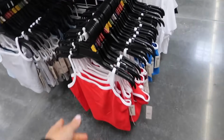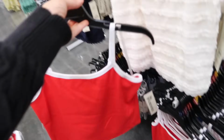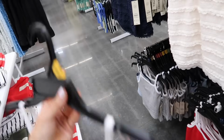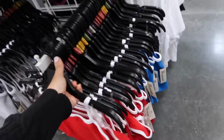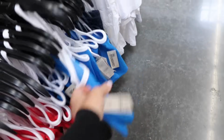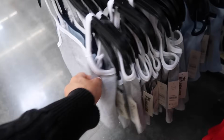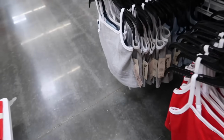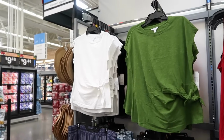New contrast tanks from No Boundaries. So these have that square neckline, ribbed, a little cropped in the red and white. There's gray and white, the blue and white. I love that color blue. And then a light blue with the navy. And these are $6.98. New color in this side tie tee from Time and True.